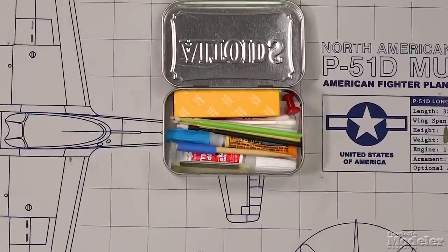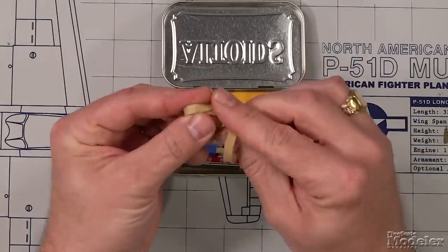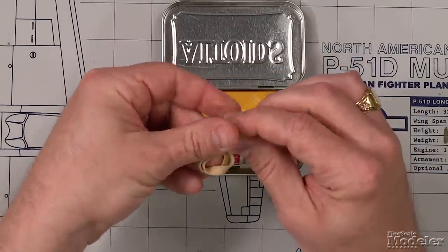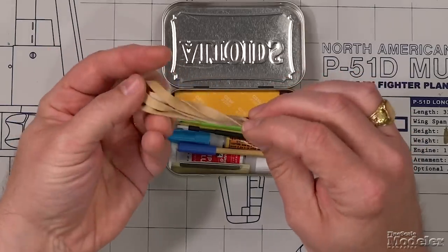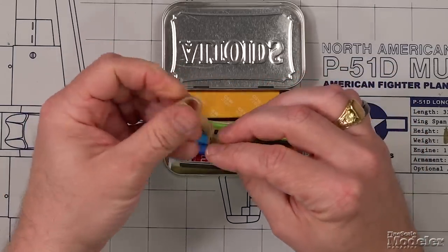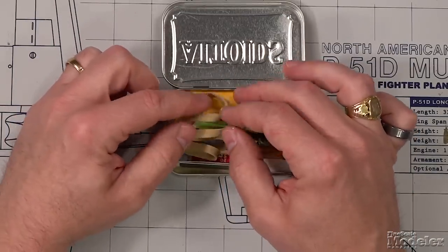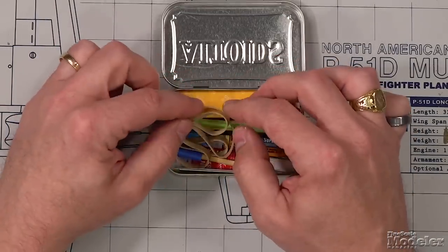Speaking of holding parts together, if you need a makeshift clamp, nothing's better than a couple of rubber bands. So just go ahead, grab a couple. Right here, I've got two of the same size. I probably should swap those out and put a smaller one in there. But for the time being, this just goes right into the repair kit.